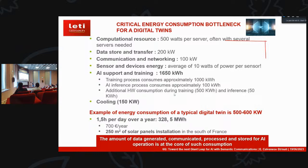I take an example here where we have a digital twin of an average domestic place. We have a house, I guess by memory it's 200 square meters, so quite a big house, in the south of France, and I will tell you why that is important. Then I compute roughly where you are spending the energy here and there, and you can see most of the expenses are in the end for the AI support and training.